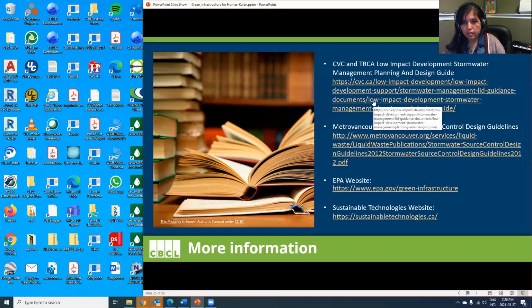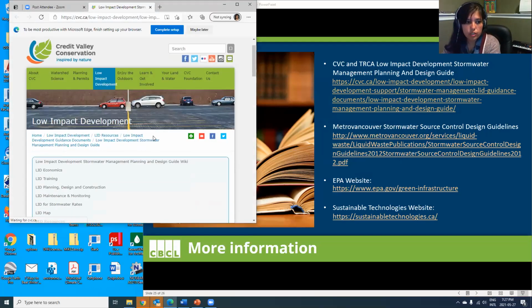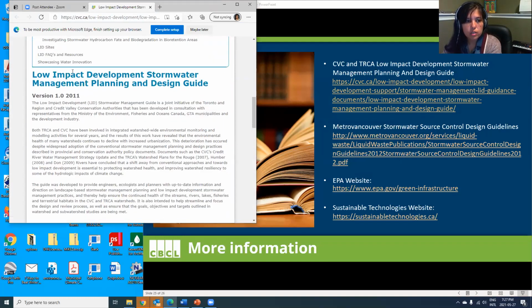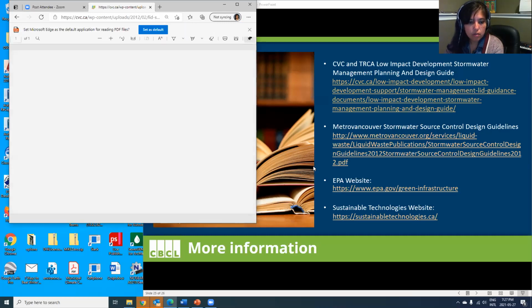So there are several guidelines. There is the Credit Valley Conservation Authority guideline, and the Toronto Regional Conservation Authority guidelines. These guidelines provide a lot of information on low impact development and stormwater management. As a guide, they have a comprehensive list of measures, and they have quick fact sheets that present, for example, summaries of the design considerations for each.